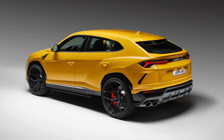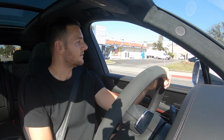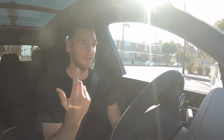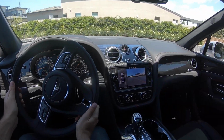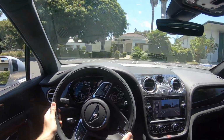Then there is the Lamborghini Urus. And the Urus is an interesting one. Pause. I'm going to show you the turning radius of this because this is pretty good. That's very impressive for a vehicle of this size. There was a pretty tight corner. You couldn't see it. I'm impressed. You should know how impressive it is based on how impressed I am.